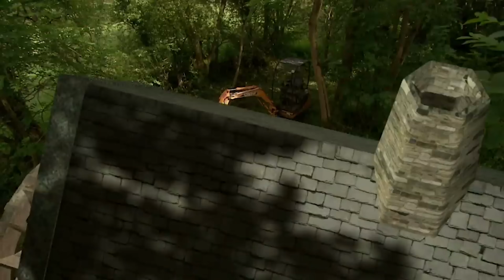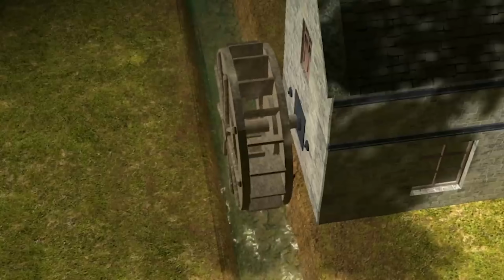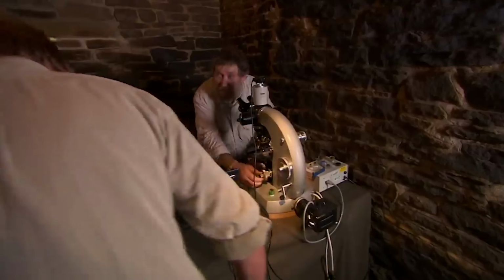This discovery is evidence that Derwentcote evolved from a site using water power to grind corn to a site harnessing that water to produce metal. Question now is whether Jerry and Francis can prove whether we've found that first metal process. Jerry, I can't wait, mate.